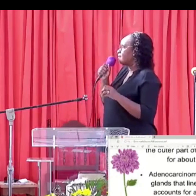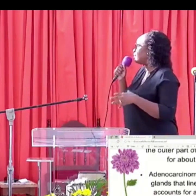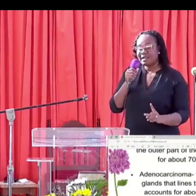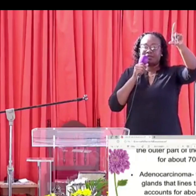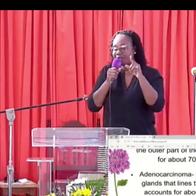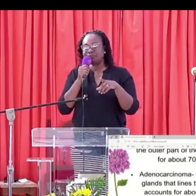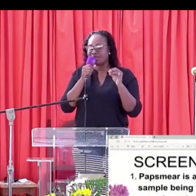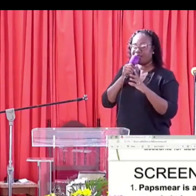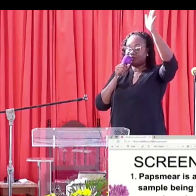We also have the adenocarcinoma, and this type begins higher up in the cervix. So you're not able to see this. It's in the inner part. And so sometimes you'll find that when we go down to screening, the pap smear might not detect this one. Further assessment will detect that one, all right, because it's hidden, it's upper.